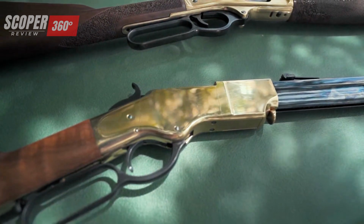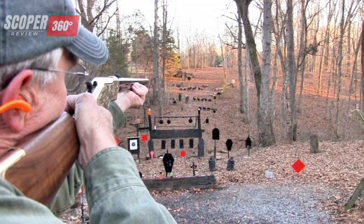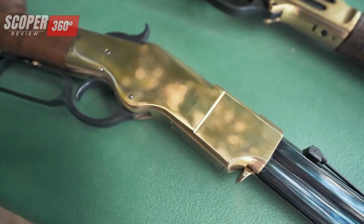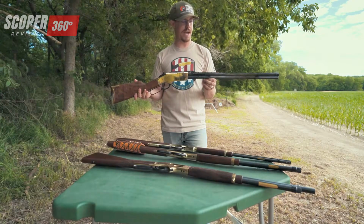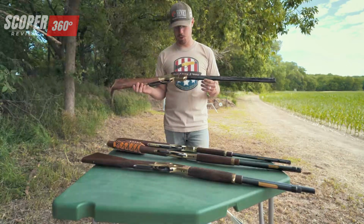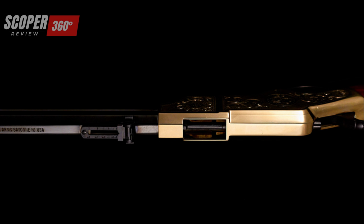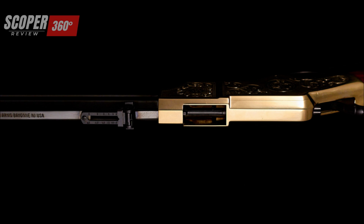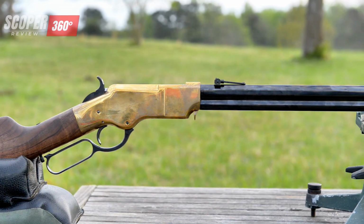Now, the original Henry fed on a rimfire cartridge that flat out does not exist anymore. So this rifle feeds on .44-40 WCF instead, a pistol-class round that still hits hard out of a rifle barrel, and it rides in a tube magazine holding 13 rounds. That is a serious stack of firepower for a lever gun. The barrel runs 24.5 inches, full octagon, blued steel, with a slow one in 36 twist. Sights are old school too. A bare metal blade up front, folding ladder sight in the rear.